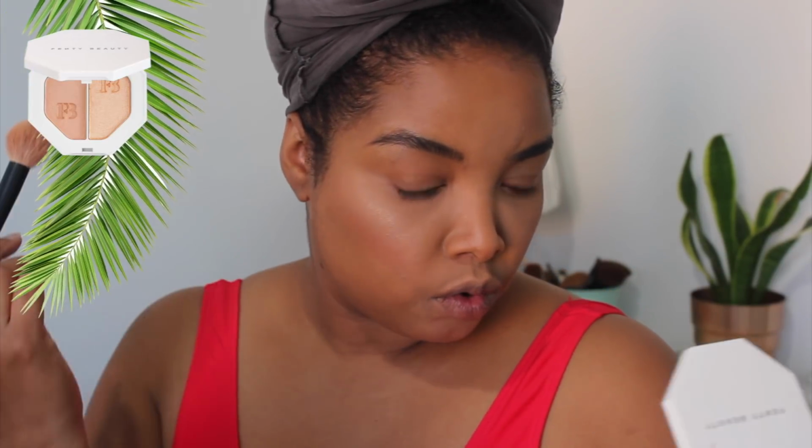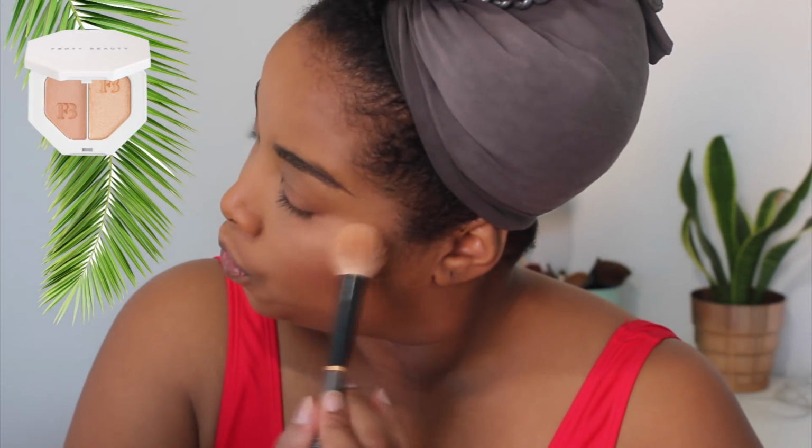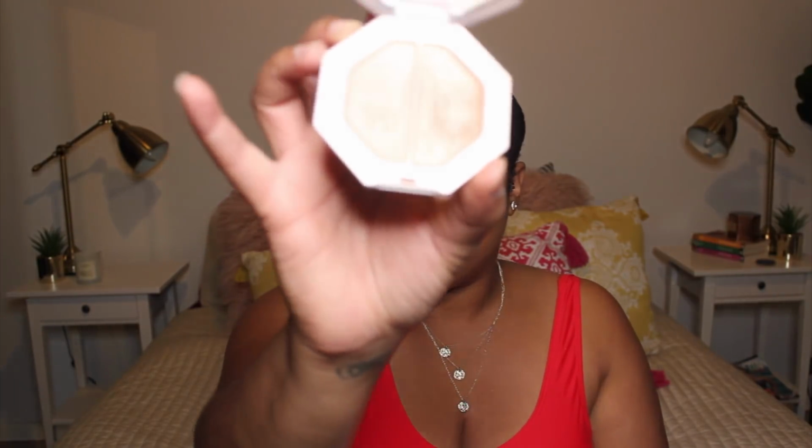So for my highlighter, I like the Fenty Beauty highlighter, and I am in the shade Mean Money and Hustla, baby. And I just don't know what it is. I love this. It's everything to me. So I've been using it non-stop, and I really need to get a new one. So the next trip, when we go somewhere where there is a Sephora, your girl is definitely gonna stack up on more of these because I've been obsessed and I don't want to use anything else.